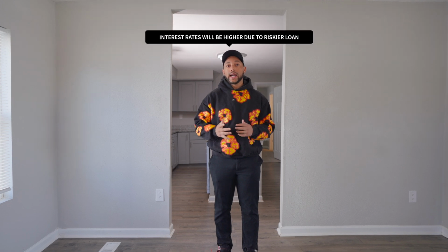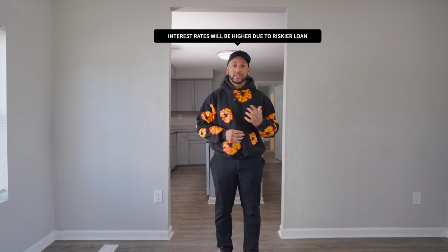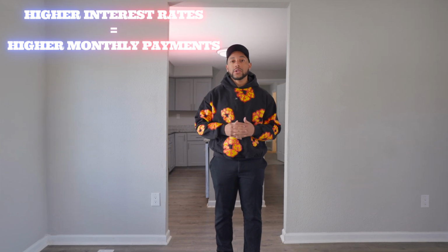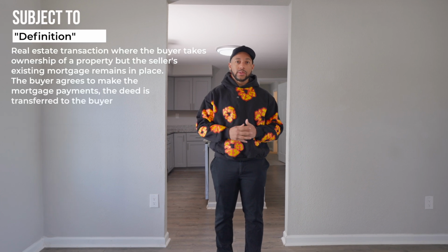Now that's just the upfront cost, but over a long period too, your interest rates are typically going to be higher when you're purchasing an investment property because it is deemed a riskier investment for the bank or the lender. Higher interest rates mean higher monthly payments, which is not something I'm looking forward to. So I look for as many ways around that as possible, and subject to gives me my out.